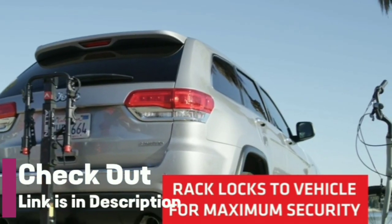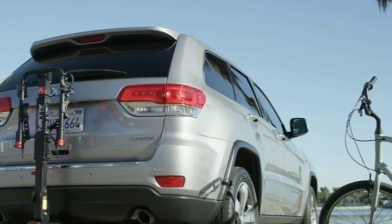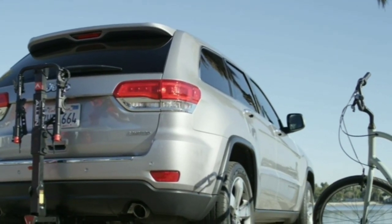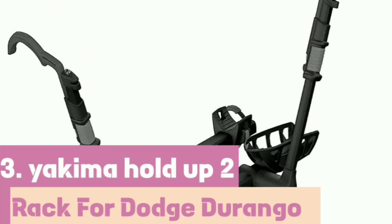Whether it's a weekend getaway or an adventurous road trip, this Allen Sports bike rack enhances your cycling experience while ensuring your bikes arrive unscathed at your destination. Number 3. Yakima Hold Up 2 Bike Rack for Dodge Durango.